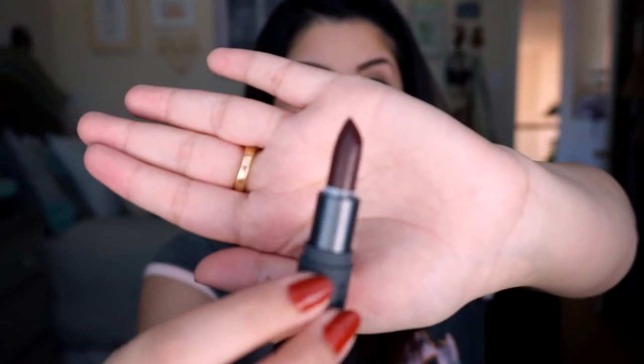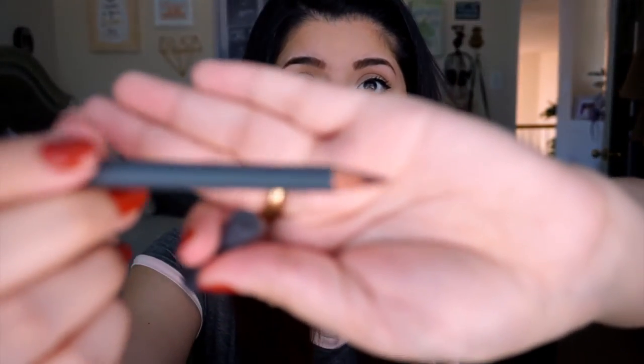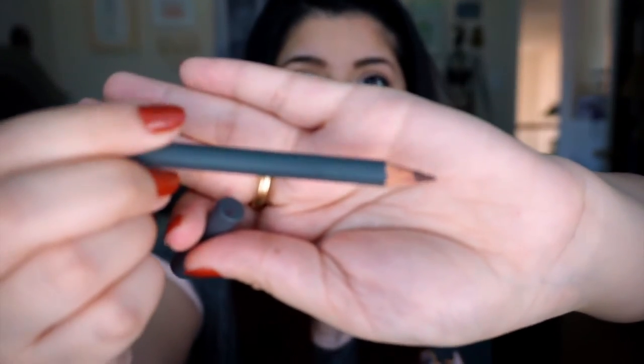So you get this much product in the little tube, which is pretty much enough for me to try out one of these products and get a feel for how their formula is. So I'm just gonna swatch them. This one is in the color Whiskey. Oh my gosh, these are so creamy. So pretty. It's like a dark, dark, dark Bambi color. So I'm gonna swatch the lip pencil on the side of it as well. These came pre-sharpened, and they are the sharpest things ever. Like seriously, whoa. Okay, so I'm gonna swatch the lip pencil next to it.